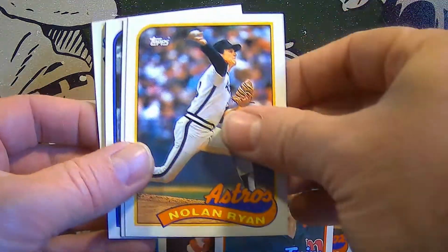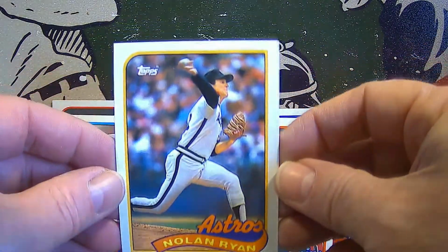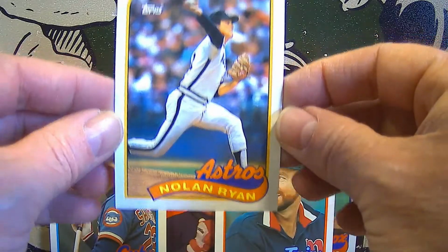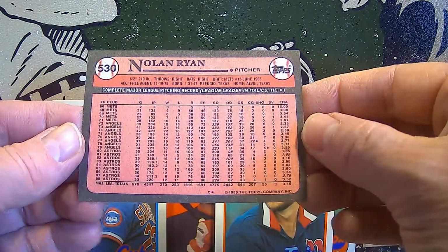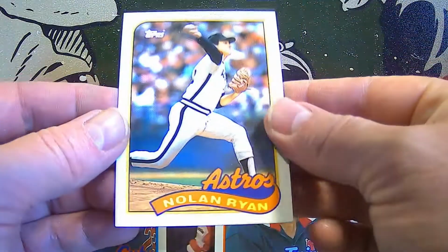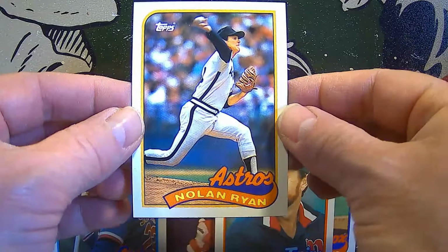There we go, Hall of Famer Nolan Ryan. And this one is beautifully centered. Nicely centered Nolan Ryan. Take a look at the back of that one. Beautiful back. Clean card, sharp corners. That is a beautiful Nolan Ryan.